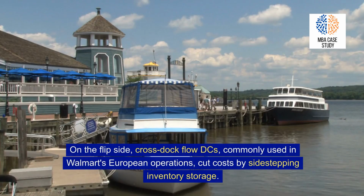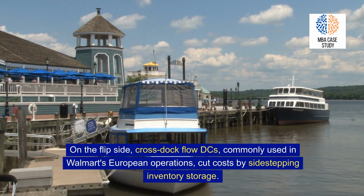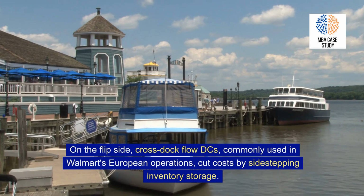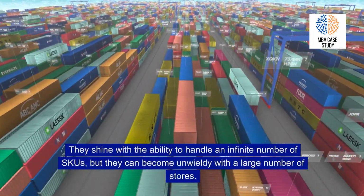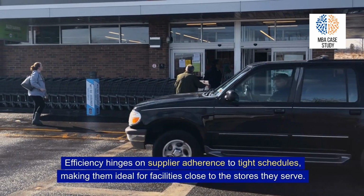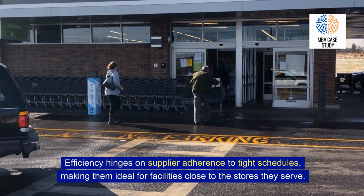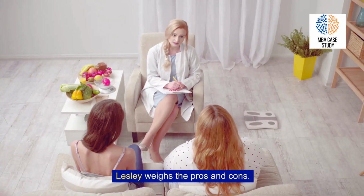On the flip side, cross-dock flow DCs, commonly used in Walmart's European operations, cut costs by sidestepping inventory storage. They shine with the ability to handle an infinite number of SKUs, but they can become unwieldy with a large number of stores. Efficiency hinges on supplier adherence to tight schedules, making them ideal for facilities close to the stores they serve. Leslie weighs the pros and cons.